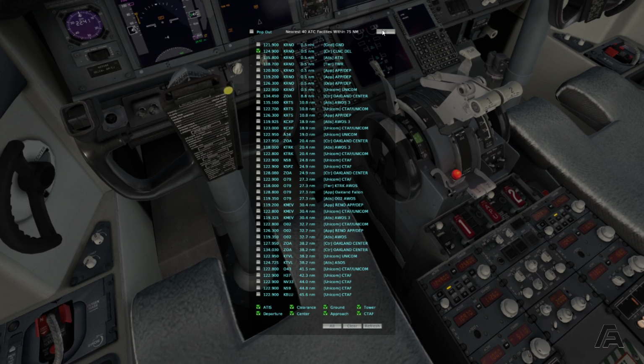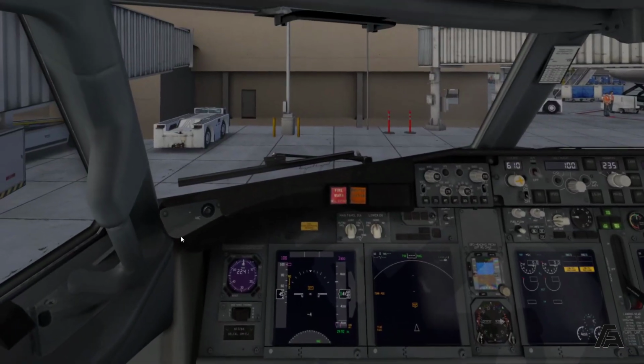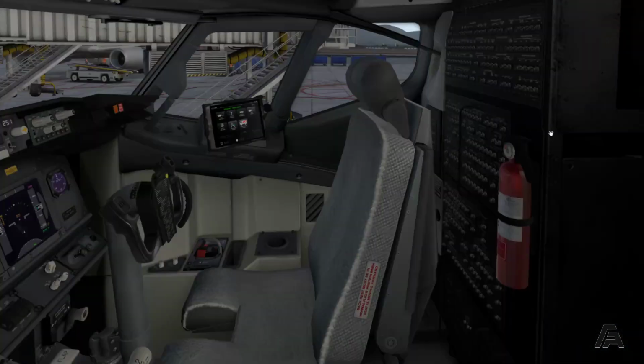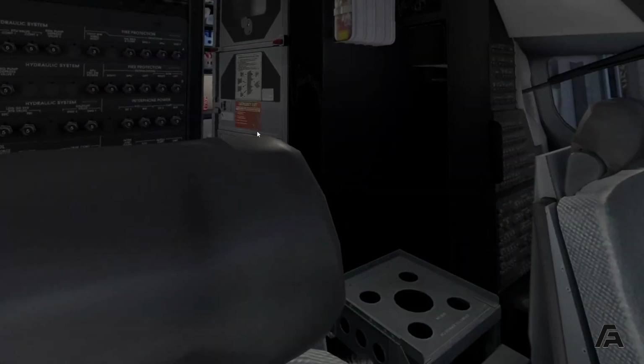Stow your larger carry-on luggage in the overhead bin and place any smaller items under the seat in front of you. Why is there a freaking cabin announcement playing? I've got a plug-in that plays radio messages depending on which frequency you got. Shut up.